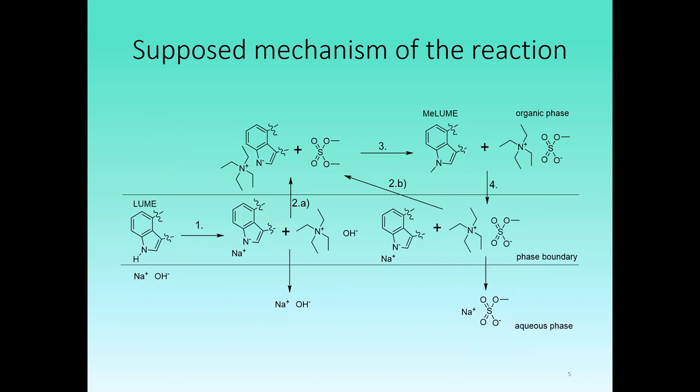Here is the supposed mechanism of the reaction. The lumen is deprotonated with sodium hydroxide at the phase boundary. The next step is cation exchange with tetraethylammonium hydroxide and transfer to the organic phase, where it reacts with dimethyl sulfate and forms melumen.